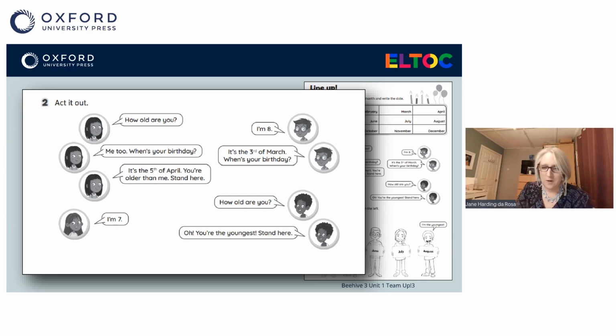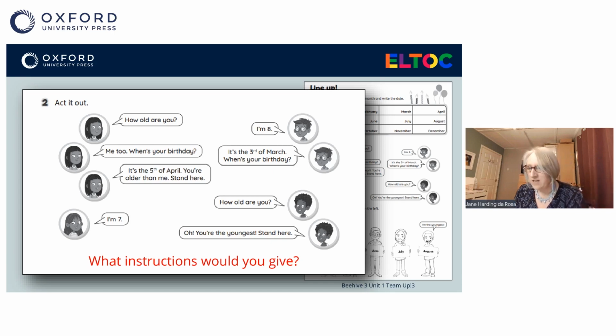This little conversation, this little dialogue that they're going to have, or you expect them to have. Okay, so you need to think about what instructions you would give. What instructions would you give? Okay, write in the chat box the exact words that you would say of how you would get them to have this conversation.